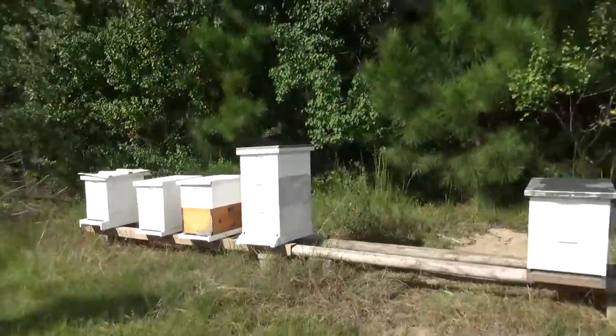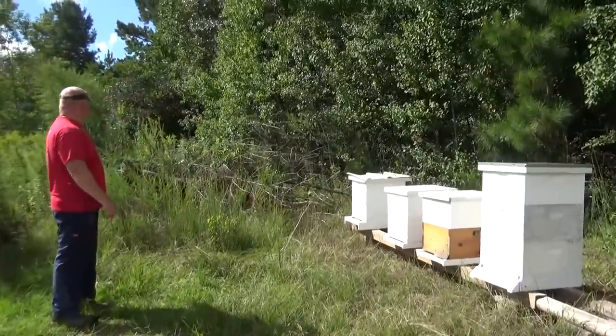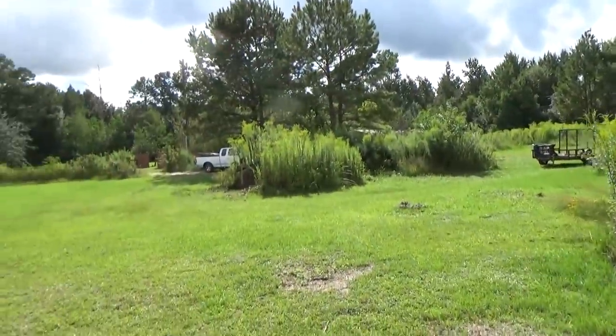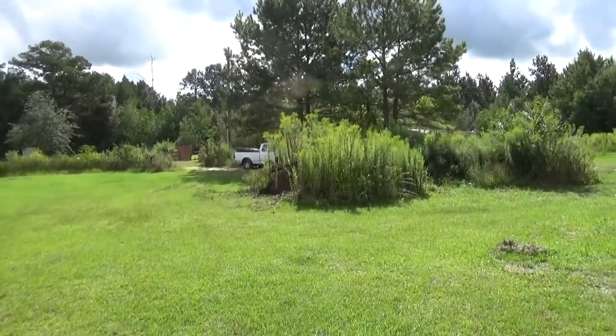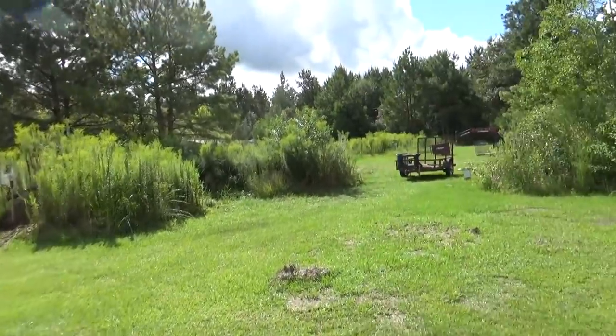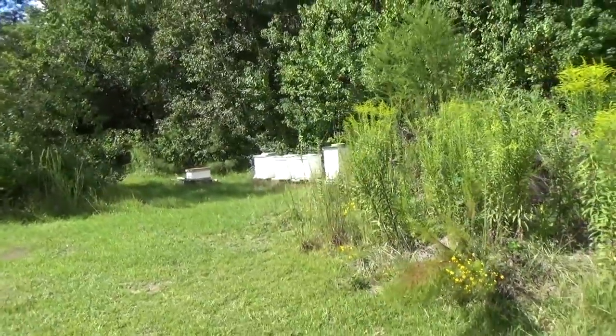Look at this, folks, look. So we have 1, 2, 3, 4, 5, 6 at this location, and look, he's got his own stash of goldenrod. It's just starting to come to bloom right here. Got a nice pile of it here, a nice pile over there, and here's his other hives over here.